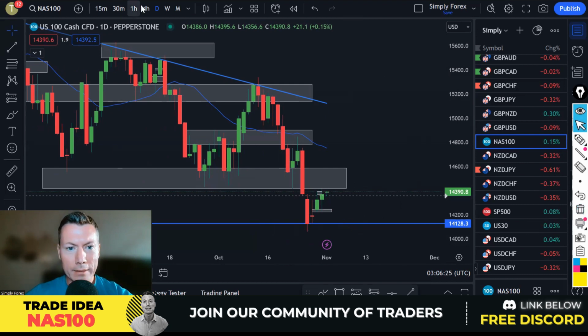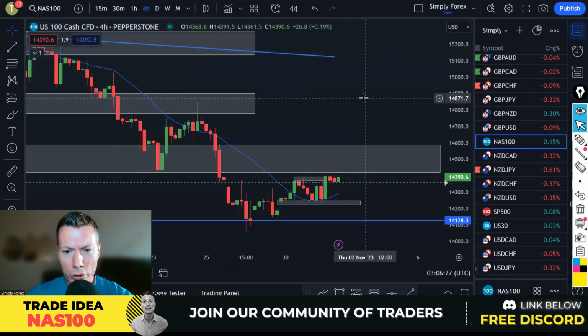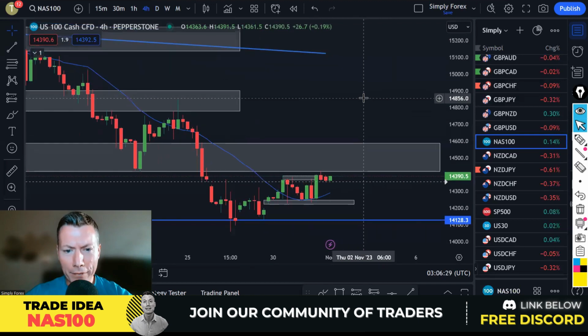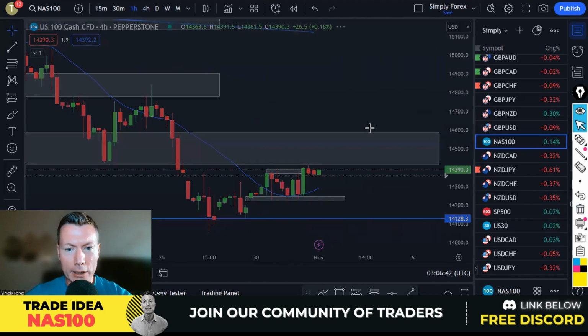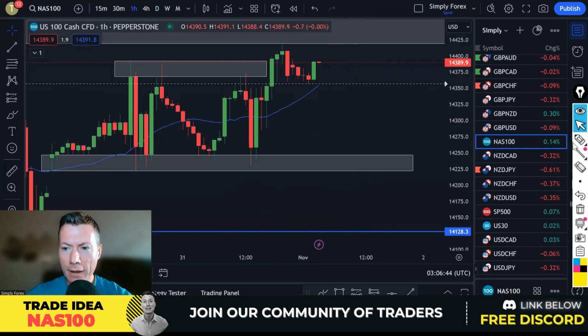If we drop down to the H4 now, you can see we've almost been waiting for that touch. This is that last daily low, and this has just touched it. So, interesting level. If we drop down to the H1 now, this level was important and price has reacted here.